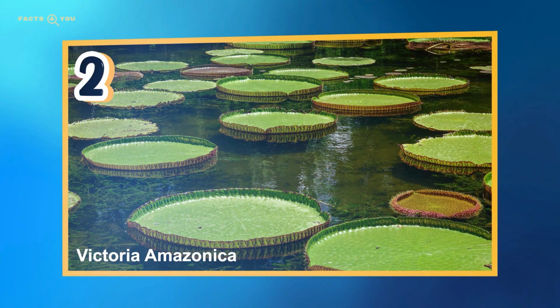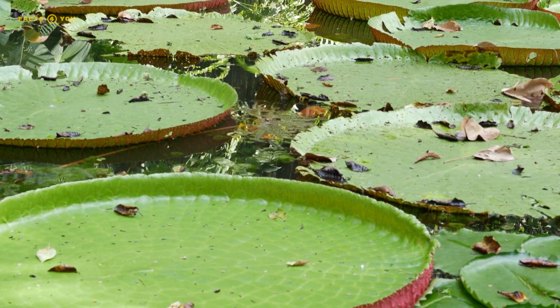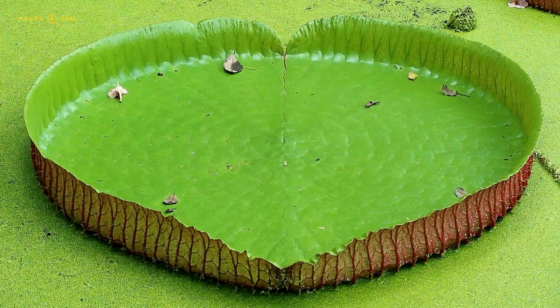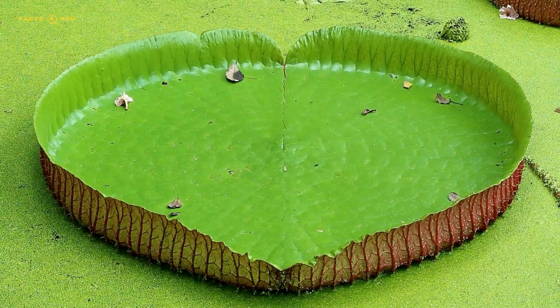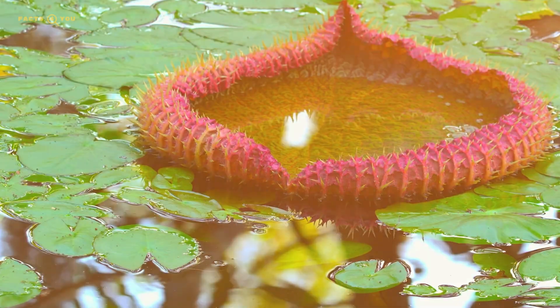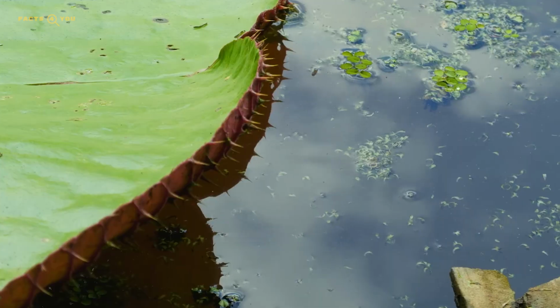Number 2. Victoria Amazonica. The giant water lily is an awe-inspiring species native to the shallow waters of the Amazon River basin. It is renowned for its colossal lily pads, which can reach up to 3 meters, almost 10 feet, in diameter, strong enough to support a small child's weight. These circular pads feature upturned edges and are attached to stalks from the underwater rhizome in muddy riverbeds.